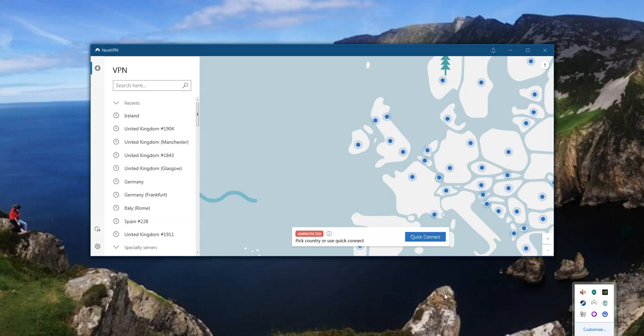I use one called NordVPN for two real reasons. One is it's one of the few VPN services that's not blocked by ITV and BBC. And the second one is it's cheap. And that's basically it, really.